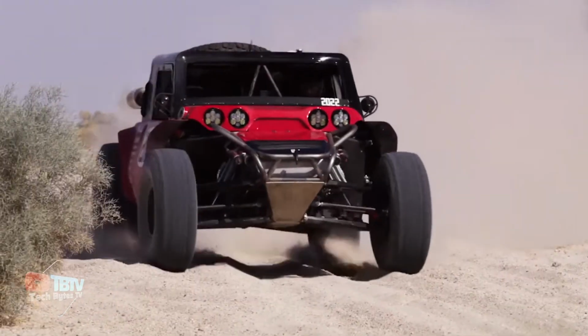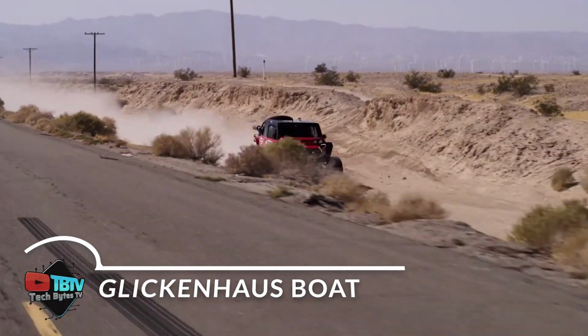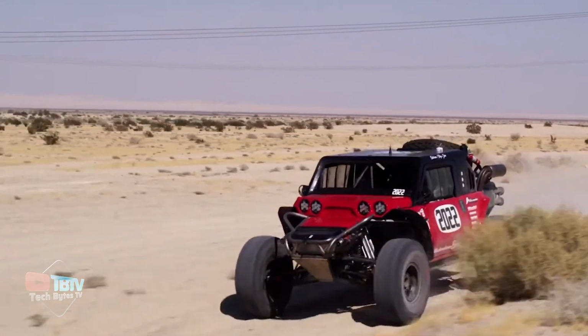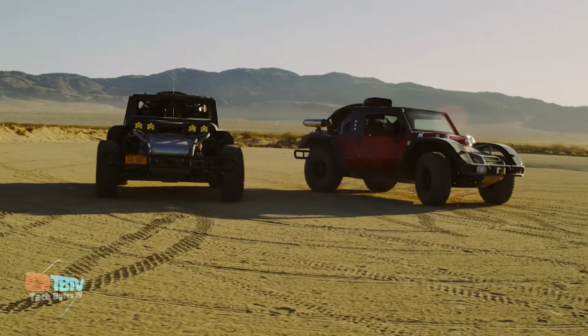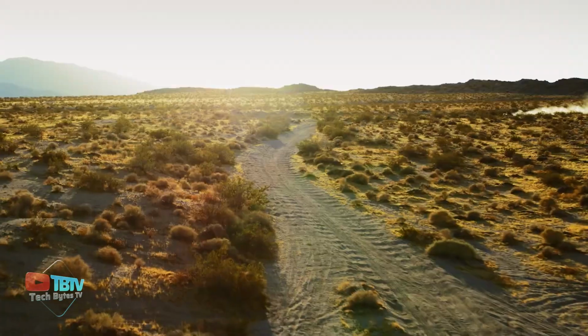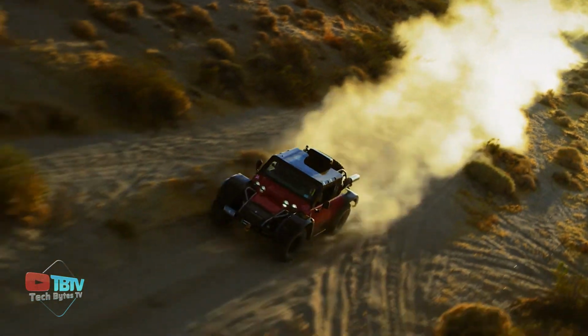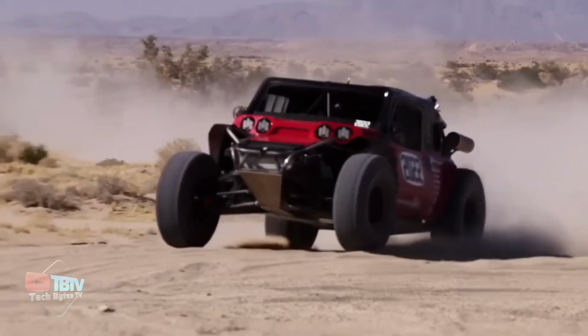Adventure falls short, but giant falls short with the next vehicle. The Glickenhaus boot is much more than a car. It's a statement of intent and challenge to the limits of engineering and adventure. Designed by SCG to conquer the world's most challenging terrains, this vehicle embodies a passion for competition and the pursuit of excellence in off-road performance.